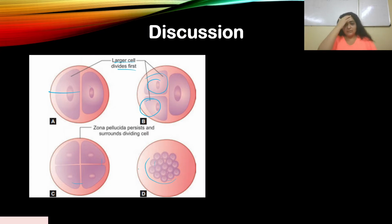If you notice over here, the cytoplasm as such, the volume is still the same inside the zona pellucida. The volume is not changing, right? But the DNA content is more. There are more cells, there's more nucleus present inside, but the cytoplasm as such is the same, the volume is the same.